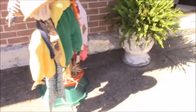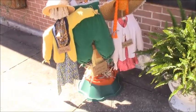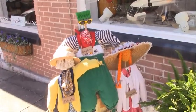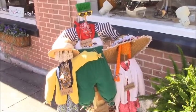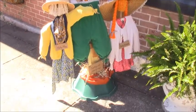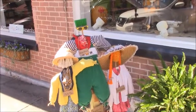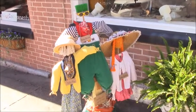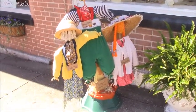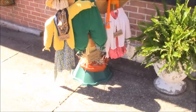And right here, Funtiques. Baby clothes. So here's theirs. This is what they do with their Scarecrows. They make a set of 3 out of baby clothes. It's pretty cool. I'll tell you what, they're getting creative. Awfully creative. Let's move on down.